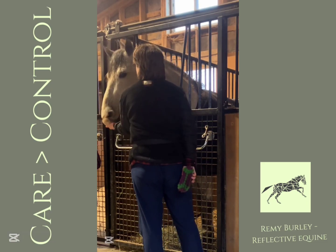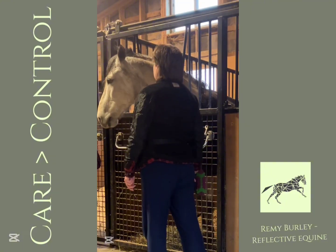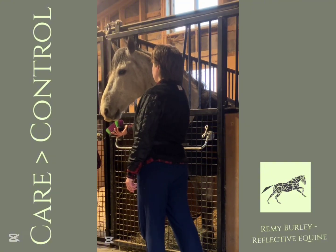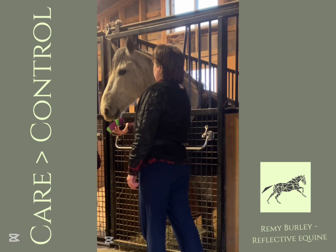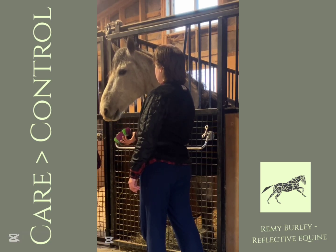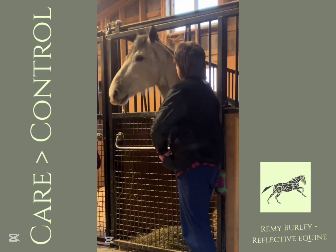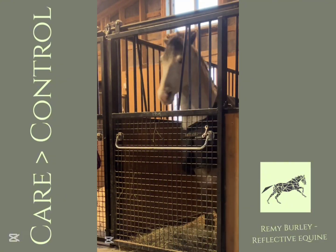Hopefully, we'll keep progressing this way and be able to work up to grooming his whole body. But for right now, this is good. This is great. Yeah, that's good. That's enough for today.